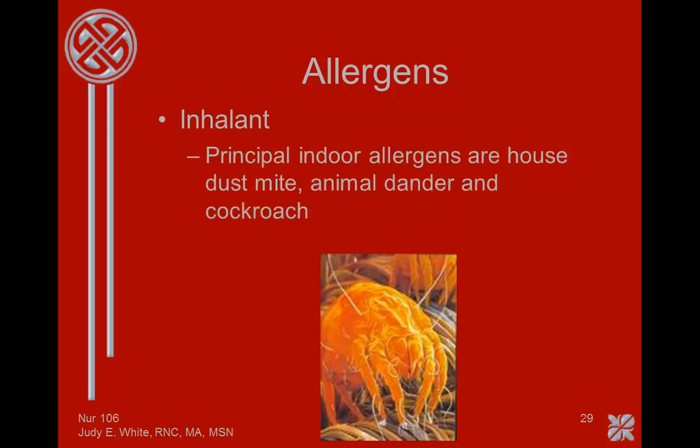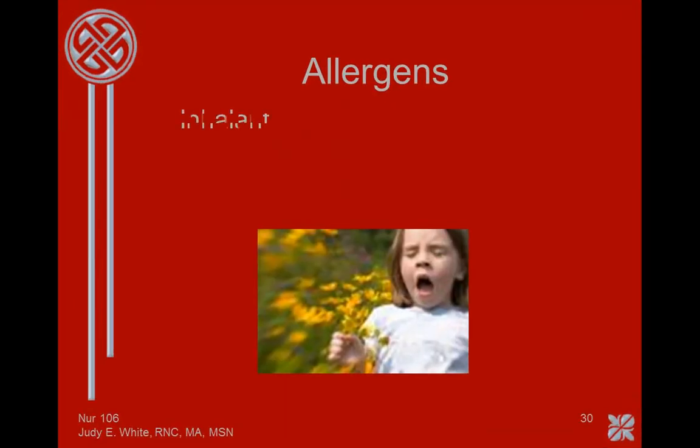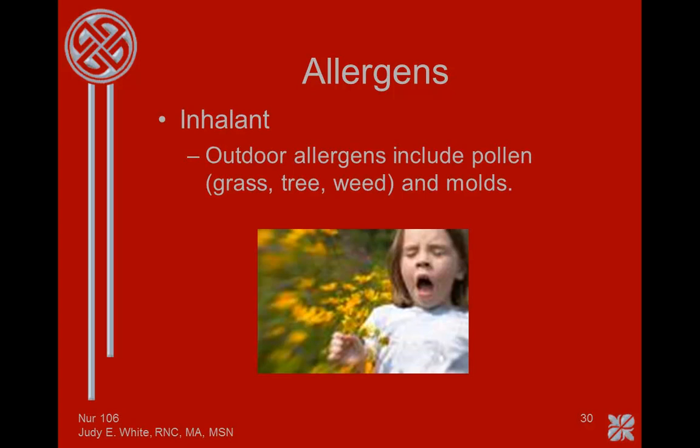Inhalant allergies: the principal allergen is the dust mite. This is that angry little guy right here. He is ugly, isn't he? Inhalant allergens can also be pollens, grass, and mold.